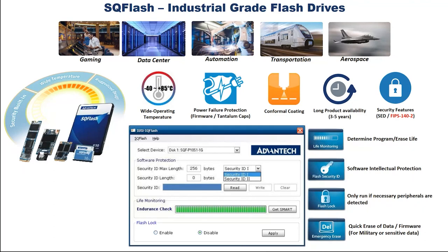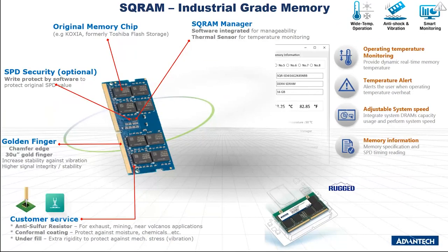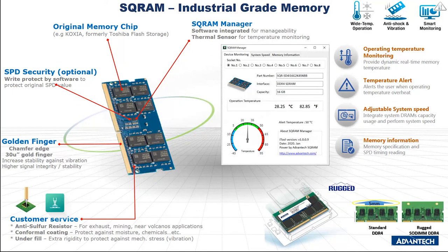Okay. We also have different kinds of power failure protection. It depends on your vertical, then we advise you accordingly. RAM. Okay. Our RAM, we also have add-on software for it.